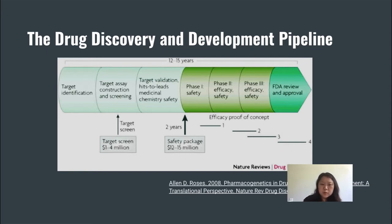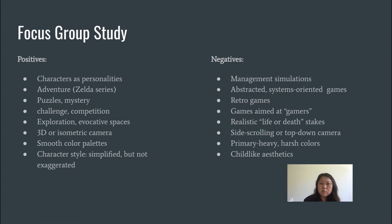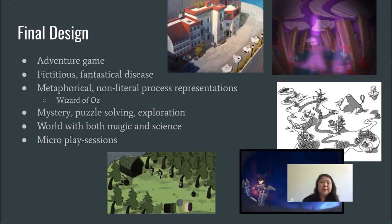So before we decided how to design our game, we conducted a focus group study with Mount Sinai clinical students. In this process, we identified the type of game that they think is most appropriate for representing this process, the type of characters, and whether it's 3D or 2D, so what they like and don't like.